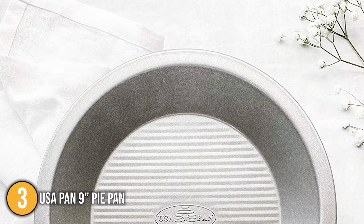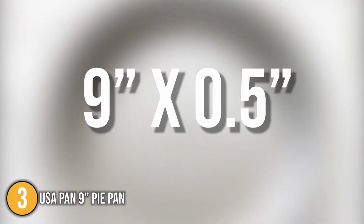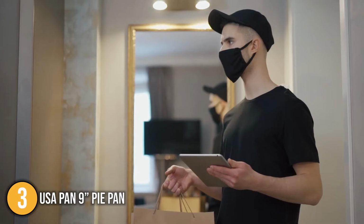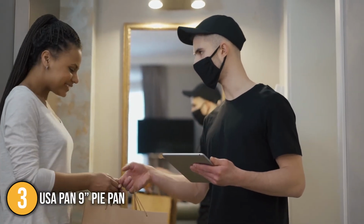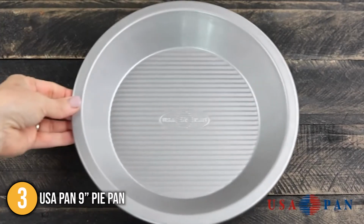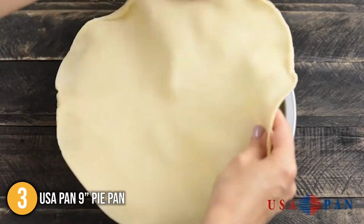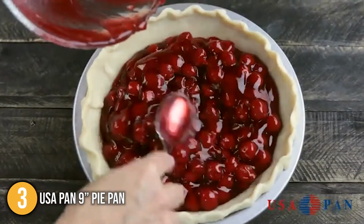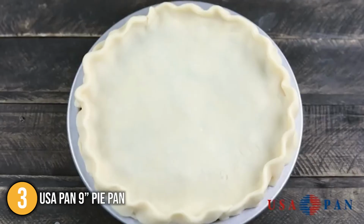This pan is exactly 9 by 1/2 inches deep and has the capacity to hold 5 cups, enough for a standard pumpkin or an apple pie recipe. In addition, upon making this video, it offers a lifetime warranty, providing good after-sale service. Overall, our team in the kitchen concluded that it is indeed a worthwhile purchase. It works exactly as it should and is fairly priced, making it a great addition to the kitchen.